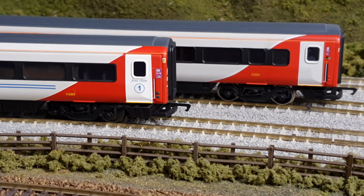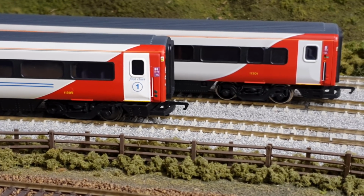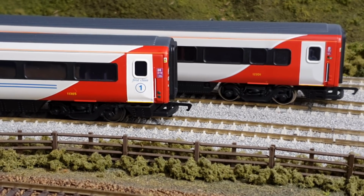That does seem to be a bit the norm, but when a train is 9 coaches long, it's quite a considered purchase, so as you'd imagine, I've still not had it done.